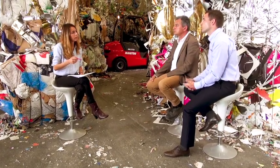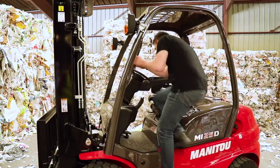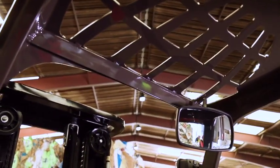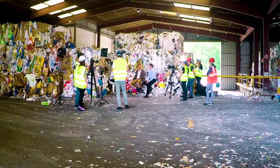Our machines are designed with standard safety features, such as the forklift operator presence detector. You can also have a cab which is protected by a FOPS system. And we're trying to optimize driver visibility too. In terms of optional extras, you can also add lighting features, cameras on the forks, speed limiters, and blue or red spot signal lights.